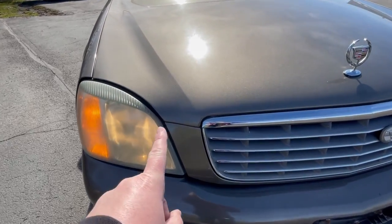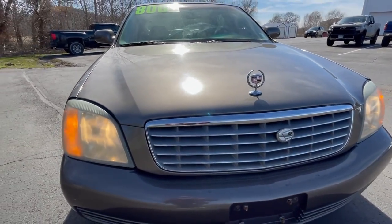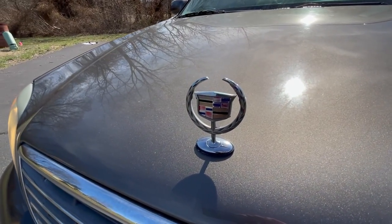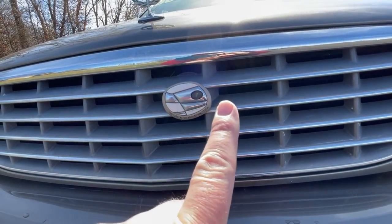Despite what this little cut line shows here, the hood actually opens up with the grille intact. And of course, we have our Cadillac wreath and crest hood ornament here, and then the 2002 Cadillac 100 Years of Innovation badge.